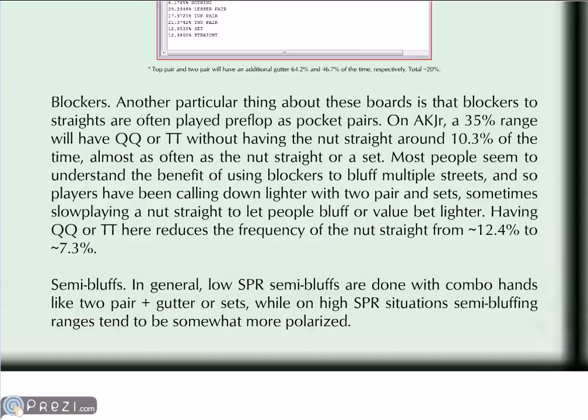And the last thing I want to say about blockers is, just out of curiosity, having queen queen or 10-10 reduces the frequency of the nut straight from 12.4% to around 7%, which is actually not that low. It's still a higher percentage than top set. Maybe not top set. Yeah, it should be. Anyway, semi-bluffs on these ace Broadway straight type boards.